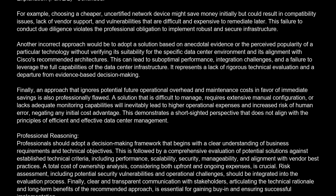Finally, an approach that ignores potential future operational overhead and maintenance costs in favor of immediate savings is also professionally flawed. A solution that is difficult to manage, requires extensive manual configuration, or lacks adequate monitoring capabilities will inevitably lead to higher operational expenses and increased risk of human error, negating any initial cost advantage. This demonstrates a short-sighted perspective that does not align with the principles of efficient and effective data center management.